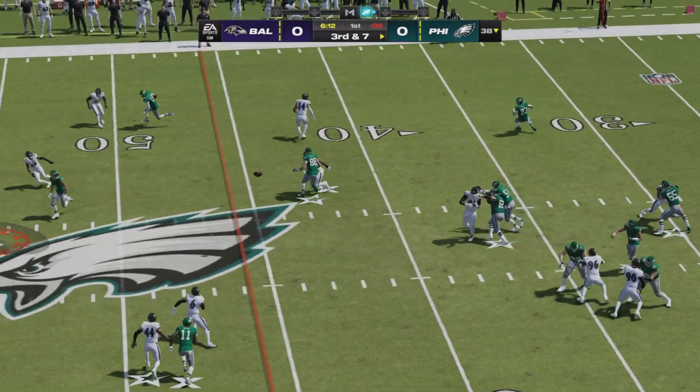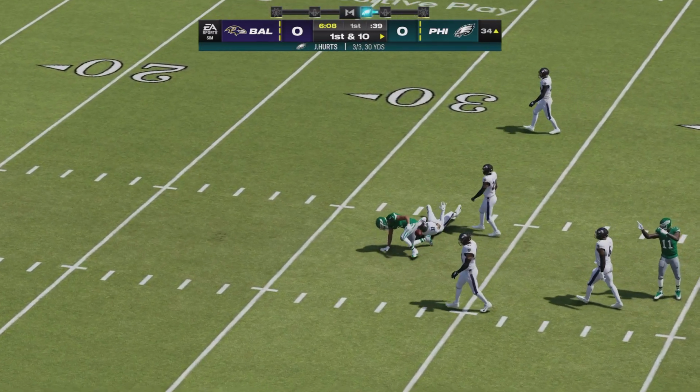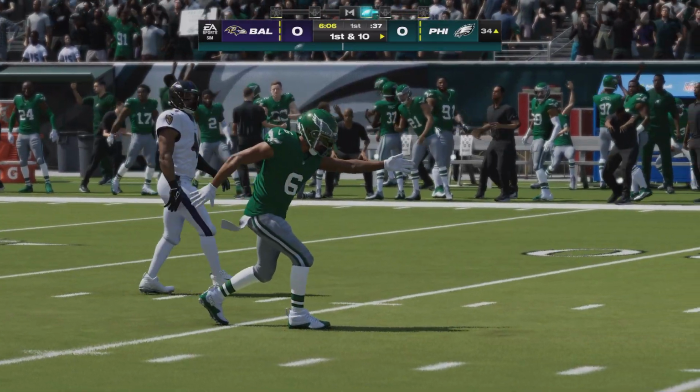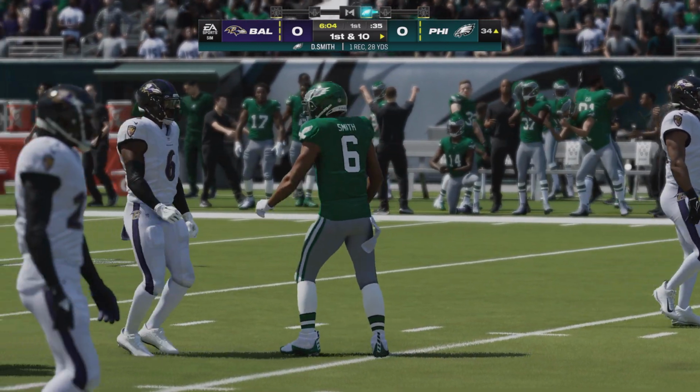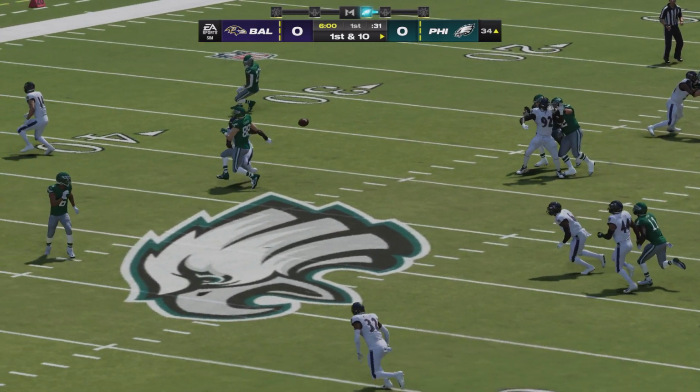Throwing is Hurts. Open man, that's Devontae Smith. And he's going to be taken down with the first down at the Ravens' 34-yard line. A big gain of 28 as the drive continues.